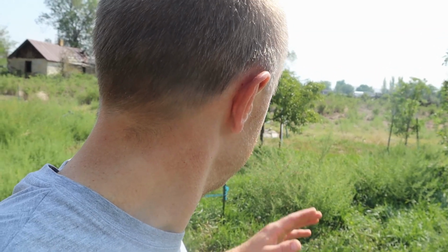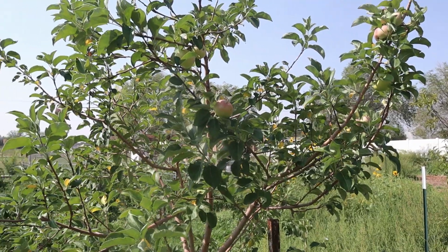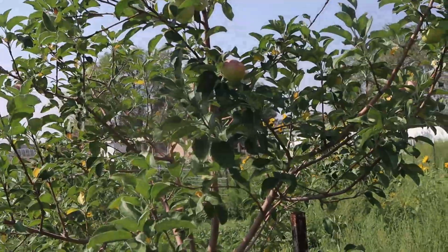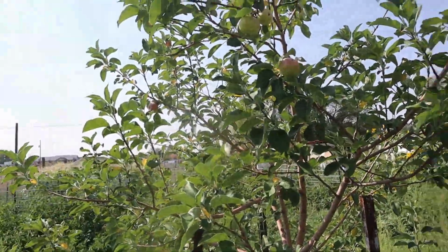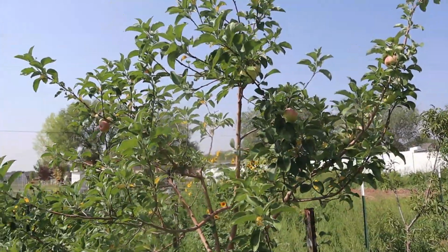Let's talk about our garden. I'm just gonna start at our fruit trees and work our way back into the garden. We're super excited for some of these. It's kind of hit and miss depending on the fruit tree, which ones are bearing and which ones aren't. We don't have any peaches, but everything else seems to be doing okay.